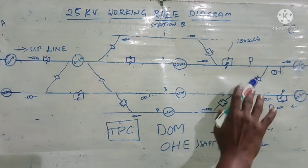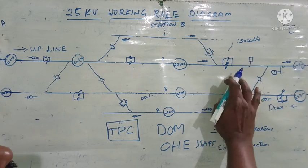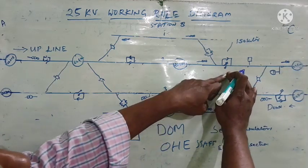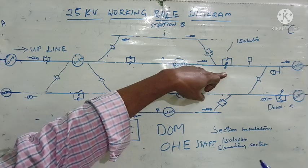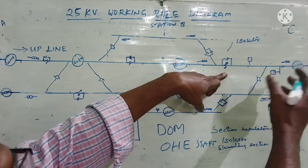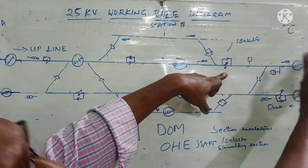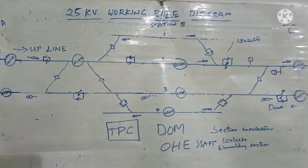And here, if he wants a work to be undertaken, the line is to be shut down from this isolator towards this direction. There will be an isolator or a switching post. Not only the isolator, there will be a switching post. There will be an SSP, subsection post. And up to that subsection post, power block will be given. We will see how this power block is executed.